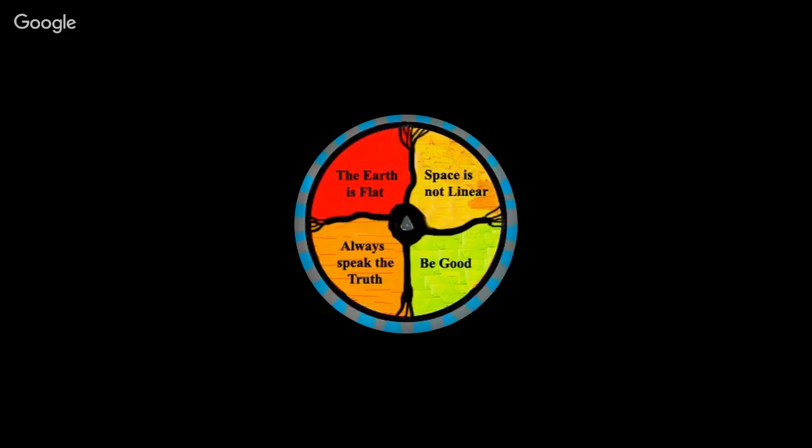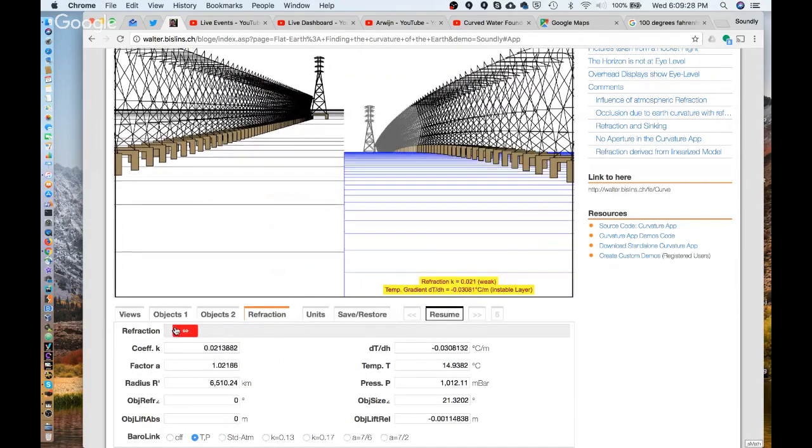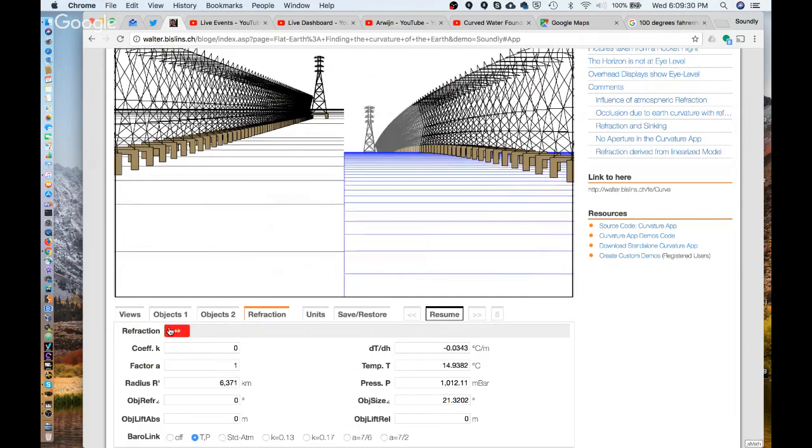Optics, and I just did that. No, you did not. Yes, I did. I'll explain it further. Refraction works against the globe model. Let me explain to you how that works. Let's take the refraction off. Do you see how it curves more?